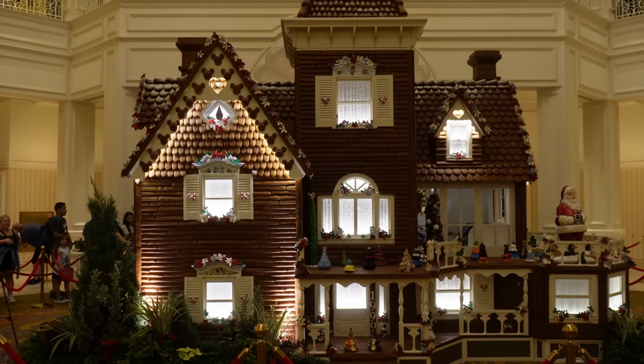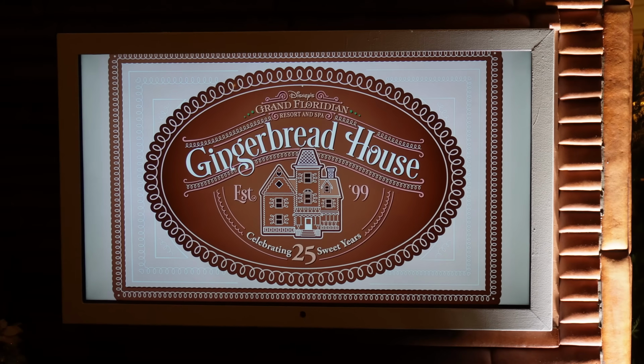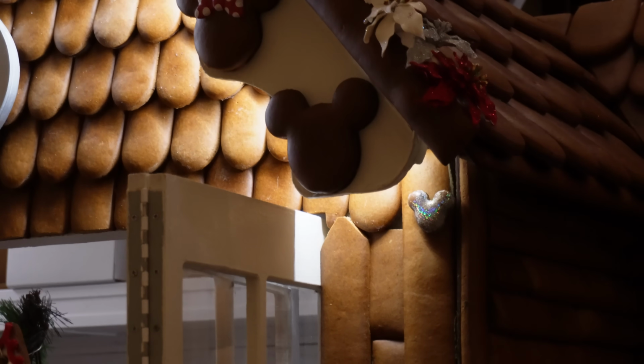Last year we did a top, I think, 6 gingerbread houses here. We ranked all of them. Grand Floridian is of course number 1. It is the most impressive. It is huge, and this year it's its 25th anniversary. So they're going to have 25 hidden Mickeys scattered about. We'll try to find them.